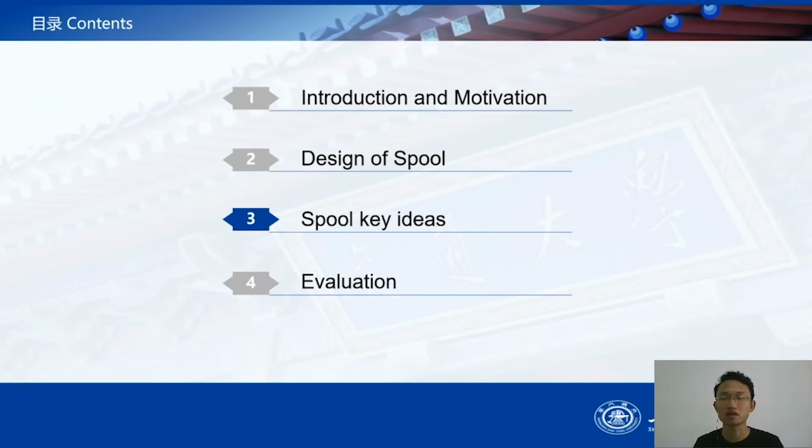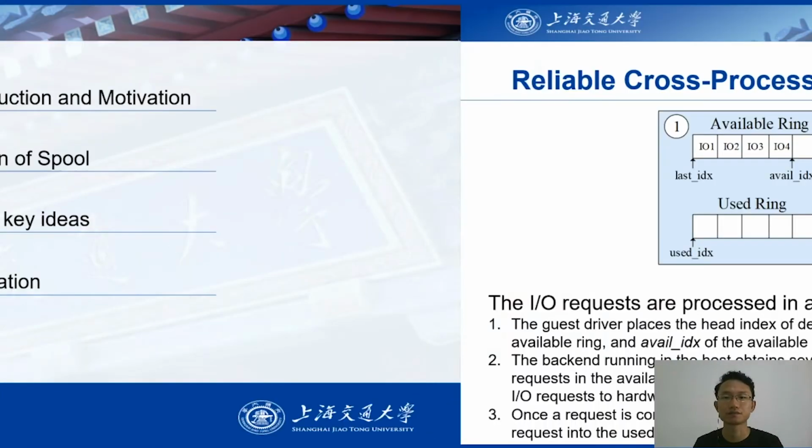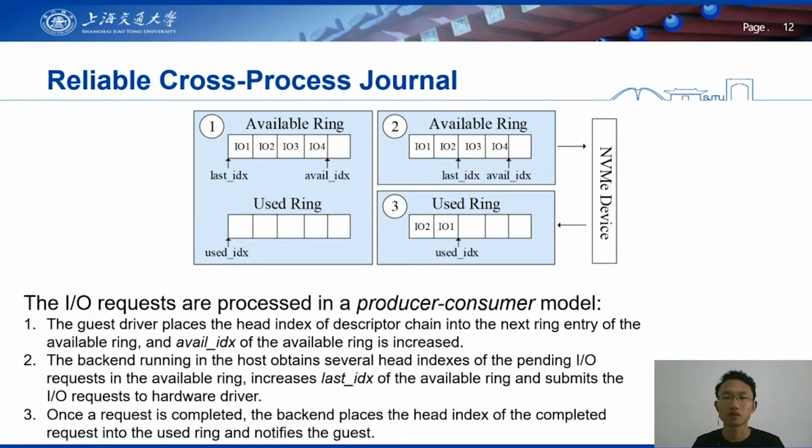The third part is Spool's key ideas. The Virtio protocol is adopted by Spool, and the I/O requests are processed in a producer-consumer model. In the first step, the guest driver places the index of the head of the descriptor chain into the next ring entry of the available ring, and the available index of the available ring is increased. Then, the driver notifies the backend that there is a pending I/O request.